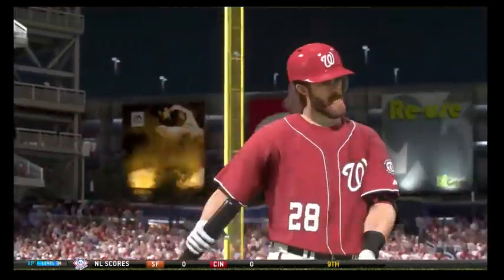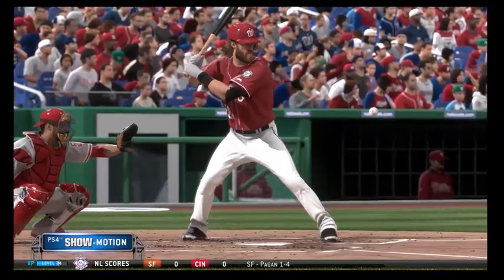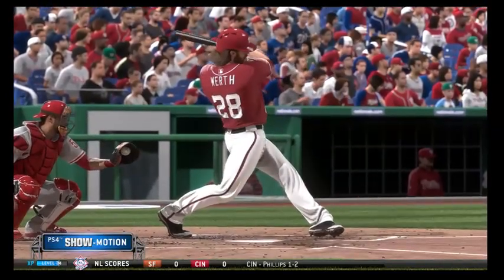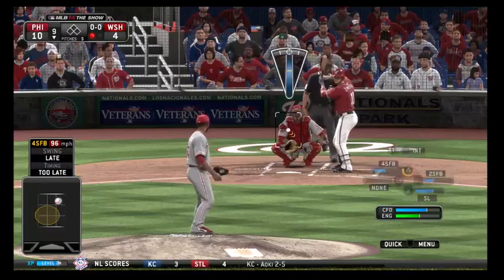1 away. And he was really late on this one. I mean, really late. You can see where the baseball is by the time he gets the barrel through. I mean, it's darn near in the catcher's glove already. That tells me he was probably looking for something else.